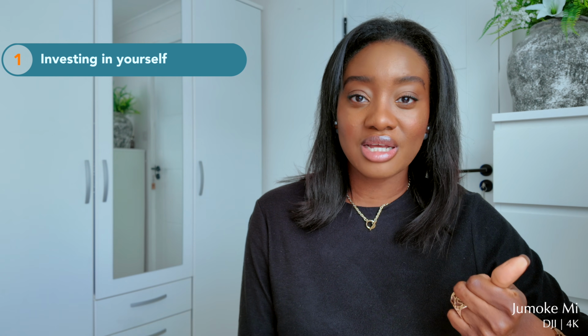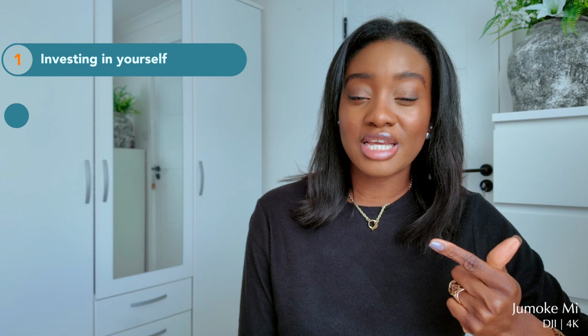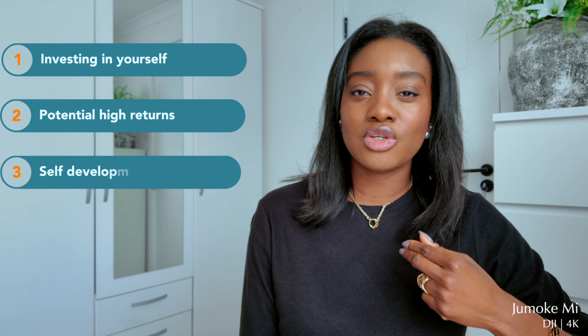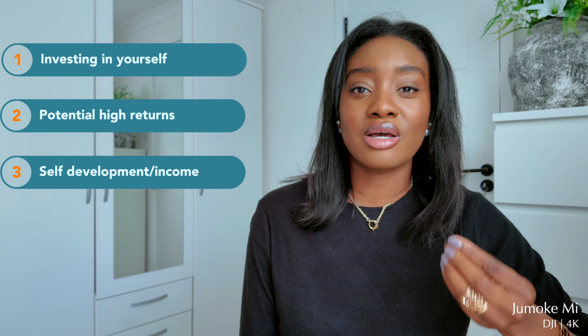And there is a vast array of businesses that you could start. You only need to do some digging to see what takes your fancy. The options are both exciting and truly endless. And starting a business is a good idea because you are investing in yourself. There are no middlemen. There is a potential for incredible returns if things go well. And you're building skills, you're building confidence and long-term income streams.